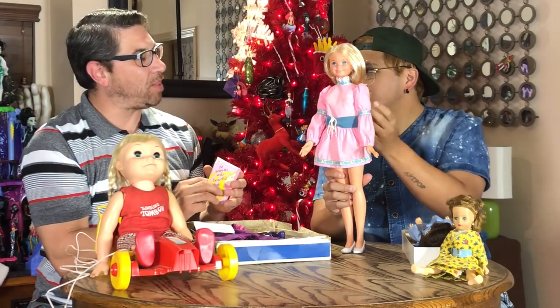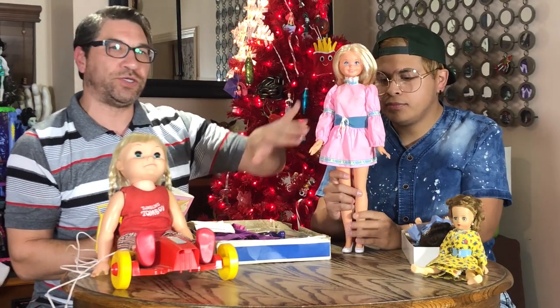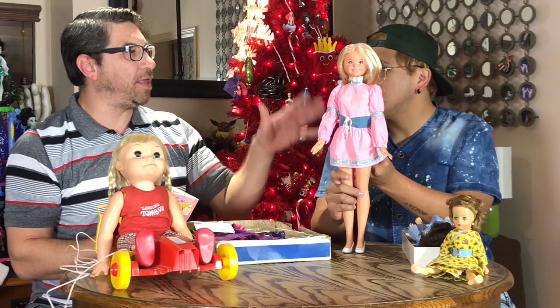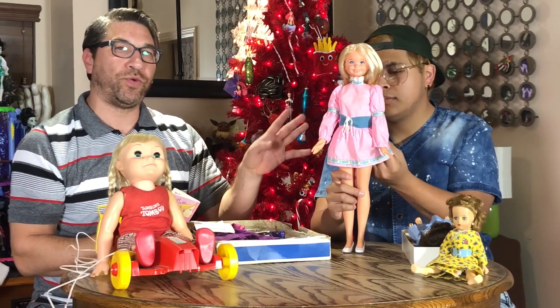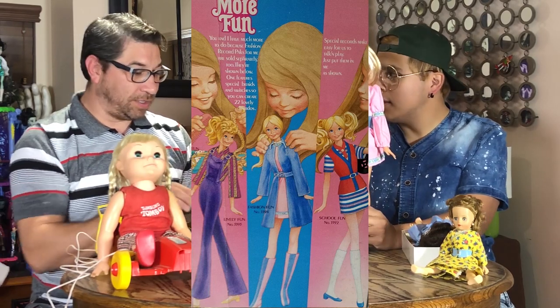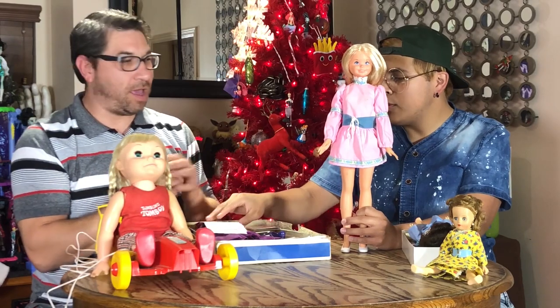More like the, what do you call the Malibus? Exactly. And she comes in this original dress and shoes when you purchase her. And that's it. On the back of the box, they also show you three other outfits that you're able to purchase as well. And one of them is the coat that goes over this, right? Correct. That's one of the outfits, but we don't have that. But we do have one of the other ones.